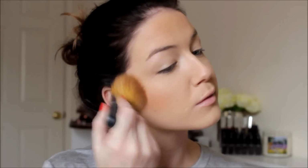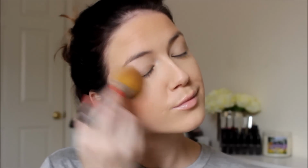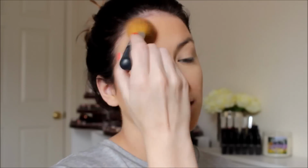If your skin is not like mine, then you probably want to go with more of a cooler tone bronzer, and I will show you an option here in a second, but this is just one of my all-time favorites to bronze up my skin. It makes me look tan even though I am ghostly pale, and I just love the natural warmth that it brings back to my skin.